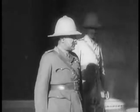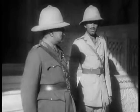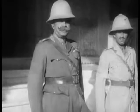Here is a picture of the Maharaja himself. He is an Indian prince and rules his state quite independently, but he has allied his state by treaty to Great Britain and accepts the King of Great Britain as Emperor of India.